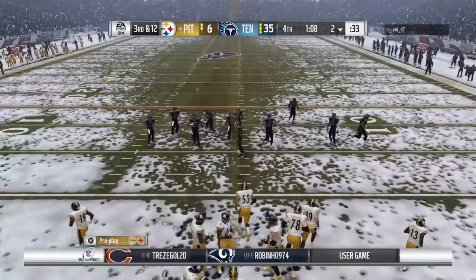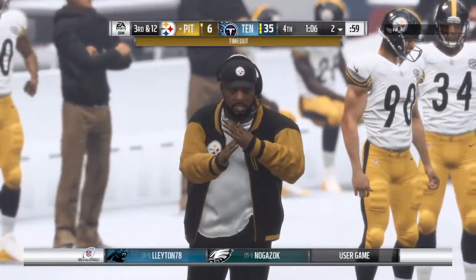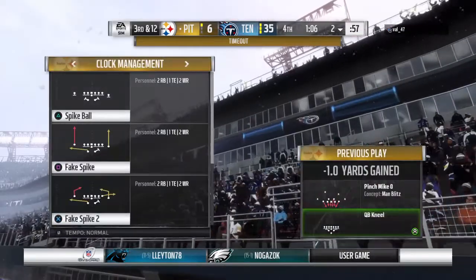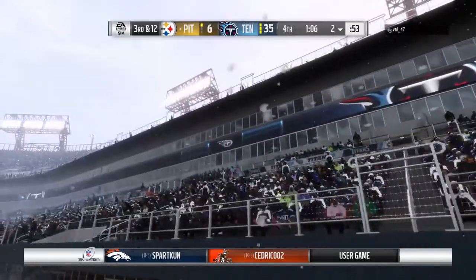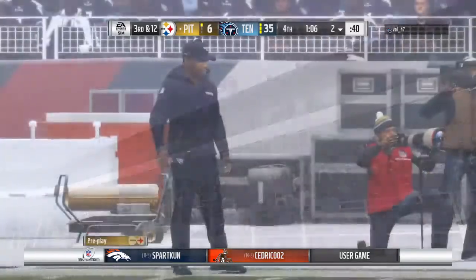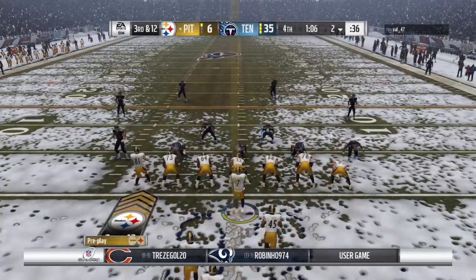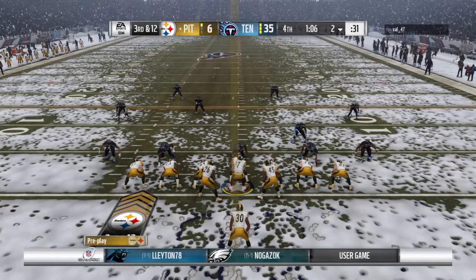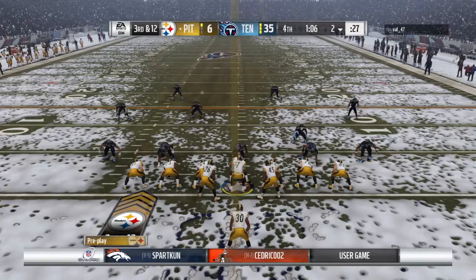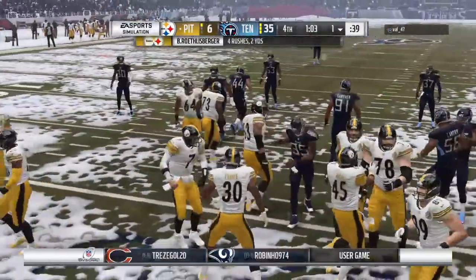So time to start going in the other direction as they come up now 3rd and long. The Steelers signal for the 2nd of their timeouts as the clock will stop with 1:06 left to go in the game. Facing the prospect of a punt from their own end zone, they need some cushion. Let's see what they can do on 3rd down. And they'll indeed take a knee.